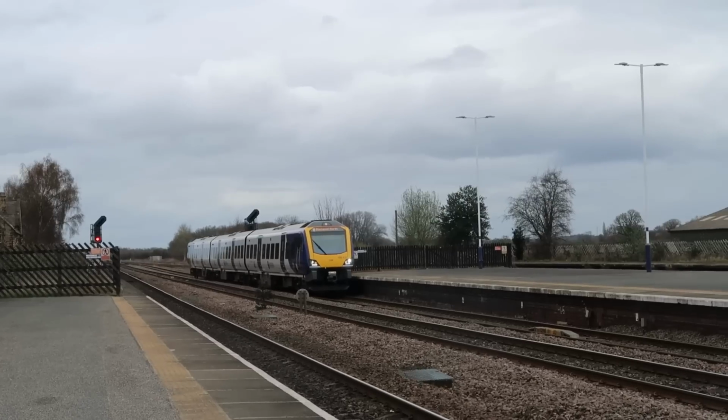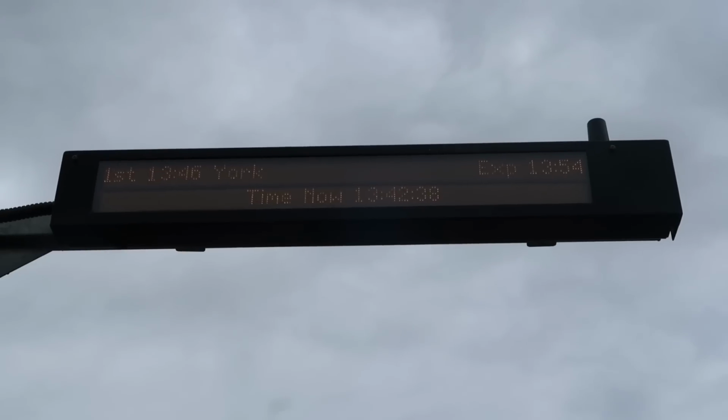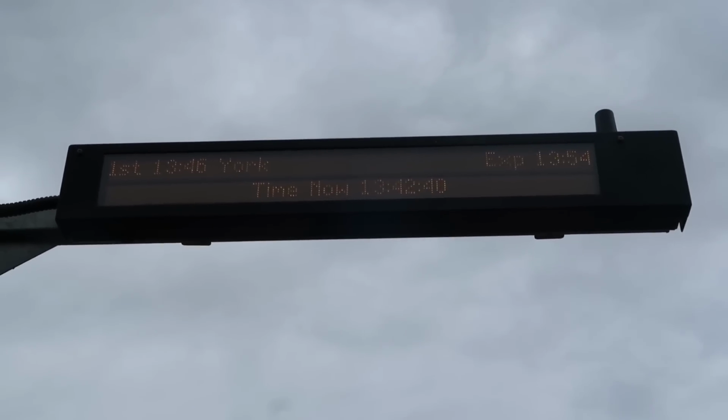Church Fenton appears to be a changeover point for people who have come from Hull and are going to Blackpool North. And there is an announcement ringing off about our train being delayed. It just keeps getting more and more minutes delayed every time I look at the screen. I mean, it's not that delayed, it's only 8 minutes.